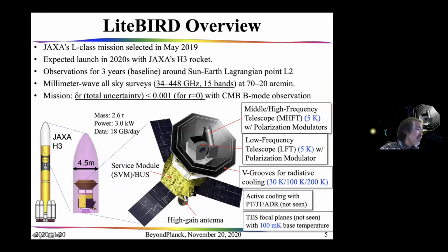Now, the LiteBIRD overview. After the launch, LiteBIRD will go to L2 for observations for 3 years around the Sun-Earth Lagrangian point, L2, and then it's going to carry out millimeter wave all-sky surveys with 15 bands between 34 and 448 gigahertz, with about degree scale angular resolution from 70 to 20 arc minutes, more or less. Actually, sorry, it says 20, but for 400 gigahertz, it's a bit better. Sorry, I need to correct that.